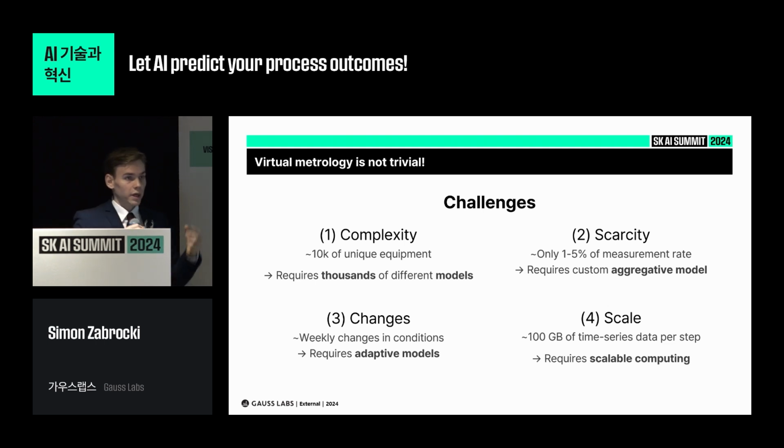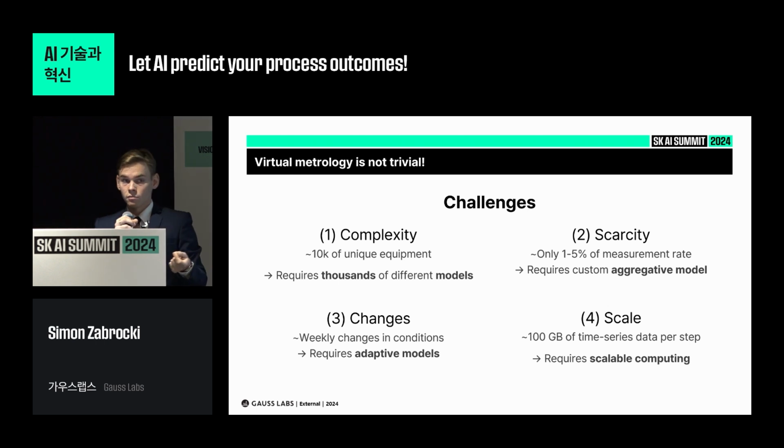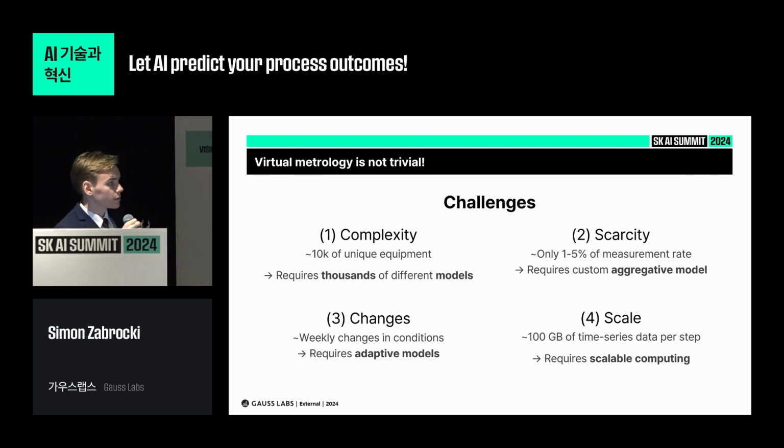The second problem is that, paradoxically, there is a scarcity of data. We have enormous amounts of sensor data, but the really interesting data about the object that's being manufactured is very scarce. As I said earlier, we don't have full visibility. This is the problem that we're trying to solve. So of course, we only have very few measurements to use to train our models.